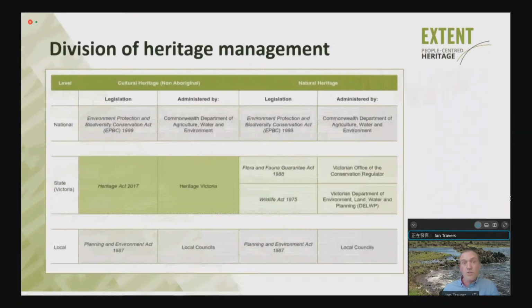So moving on to the next slide, this illustrates, moving on from what I was talking about in relation to state heritage listing. So this central row relates to that state level of listing. And then, sorry, confusingly, I've got them the other way around from the slide I had before, but local level of heritage designation is achieved through the Planning and Environment Act. And that's the case for both cultural heritage, if you follow these two columns here, but also natural heritage. Now, when we talk about state level, there is a division.